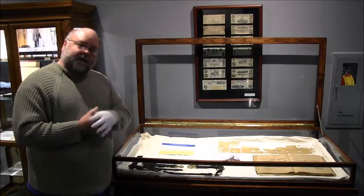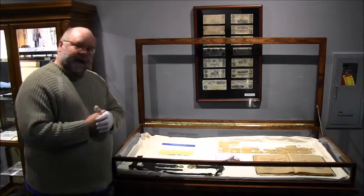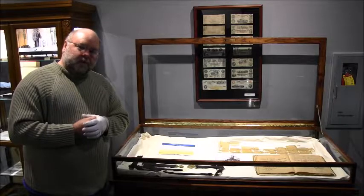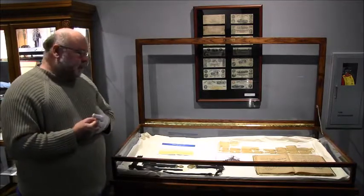And the CSS Tennessee was largely built over at Selma, Alabama, and fought in the famous Battle of Mobile Bay against Admiral Farragut and the Union fleet there.